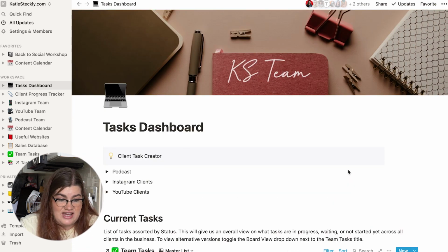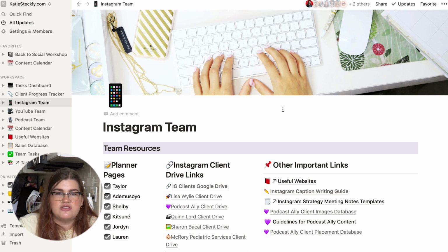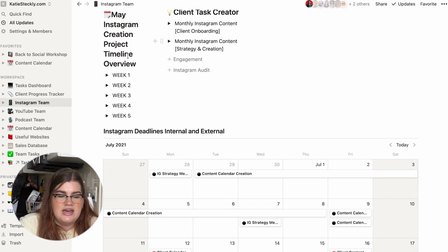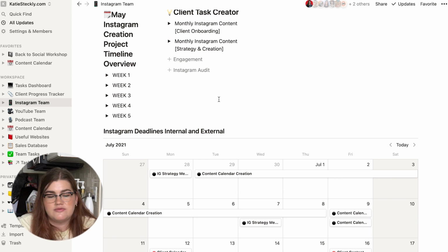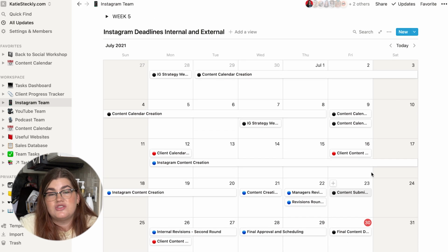So that is the tasks dashboard. That's kind of where we go to create new tasks. We do have this divided into 3 different categories. Again, Instagram, YouTube, and podcast team. So depending on the kind of projects that you're working on, we have different ways to view these tasks. On the Instagram team page, obviously we have other important links, client drive links, all that kind of thing. We have an overview of what we're working on each week. So it's just a really easy place for the team to go and check on where we're at in our project process. We also have our internal deadlines listed here on this calendar. So you can see where we're at in our content creation process on any given day.